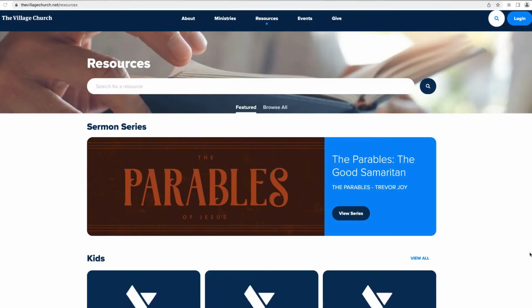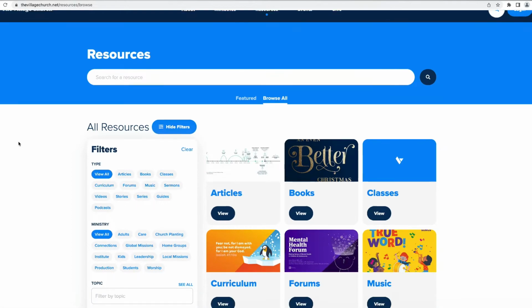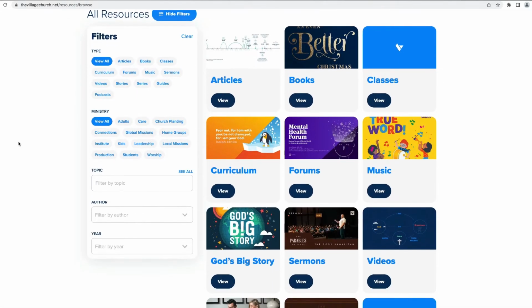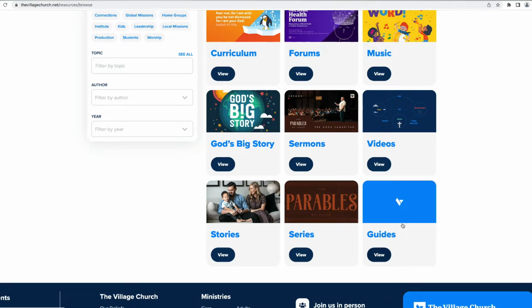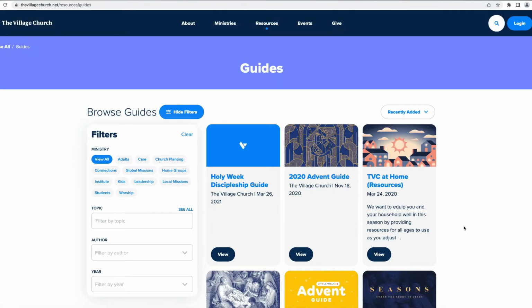The second Bible study resource that I recommend is from the Village Church, and I actually found this through Jen Wilkin also. So they have different resources from sermons, Bible studies, even homeschooling curriculum for Sunday school or related to Christianity. But I like their Bible studies because I think Jen Wilkin is also involved in this Bible studies because the pattern is almost the same like the book of James.